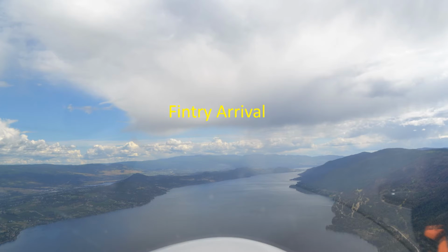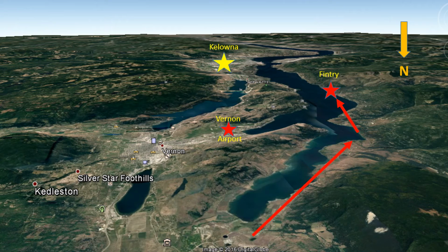Fintry is a northwestern arrival point. Fintry is located on the western shore of Okanagan Lake at 50.23 degrees north and 119.5 degrees west. Fintry is easy to spot from the air, as it is a point of land that sticks out into Okanagan Lake. When arriving from the north, there are a couple of airports on the way, Salmon Arm and Vernon.